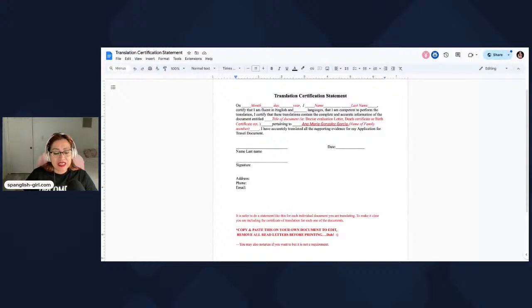Sorry, y'all. Pero así es como se mira el Translation Certification Statement. Igual, como les dije hace ratito, les dicen en qué lenguajes you're fluent. You certify that you're completing it accurately, and you put the name of the document, your last name and your signature, your date. O sea, eso es como que lo basic que necesita un Translation Certification Statement.